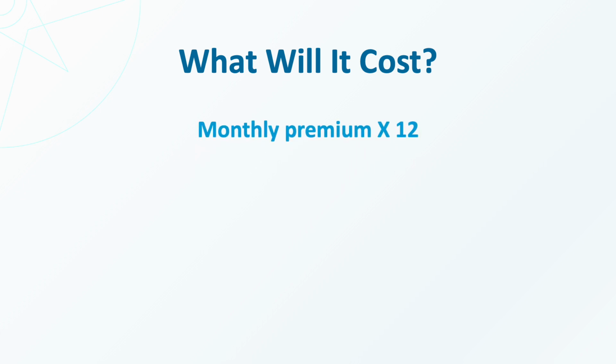The premium is the amount you will pay every month to keep your plan active, whether or not you need care. This amount stays the same for the coverage year, but can change from plan year to plan year. It's important to review premiums during open enrollment every year.